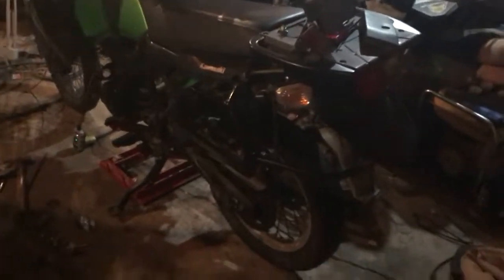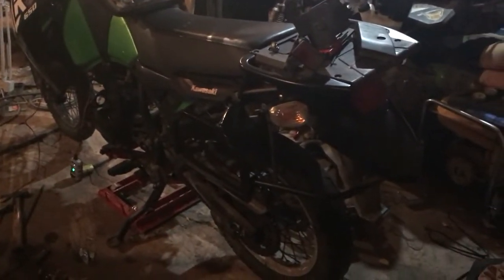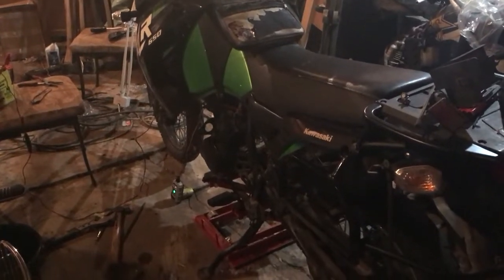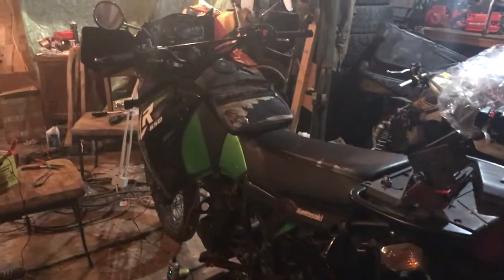The KLRs are a funny bike. It's this big monstrous looking bike. You think it'd have a big 1100cc wild engine, but it's actually just an old single cylinder Kawasaki, liquid cooled. They got the little skinny tires on it. It's like a little old fashioned enduro bike in big adventure bike clothing. It's exactly what it is.